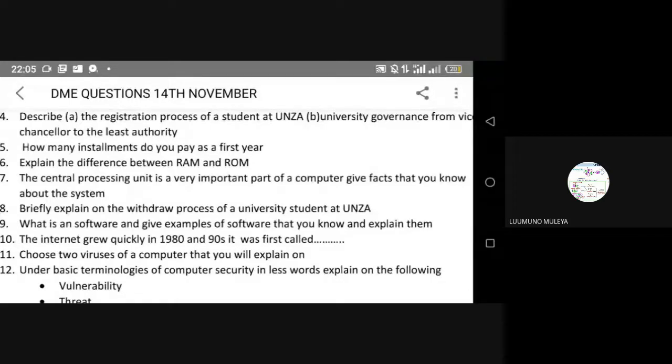Briefly explain the withdrawal process of a university student at UNZA. It's already too late for you and I to withdraw. But at the point in time where you wanted to withdraw, I'm sure maybe in March somewhere there, what process would you have taken if you wanted to withdraw?